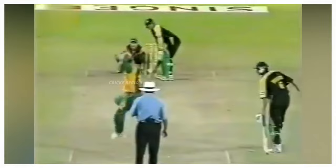Number 9. Jonty Rhodes plays in the cover area. Completing the catch was looking quite impossible at that moment. He flew through the air, and the other players couldn't believe it. This was during the match between South Africa and Pakistan, 3rd ODI at Colombo in 2000.